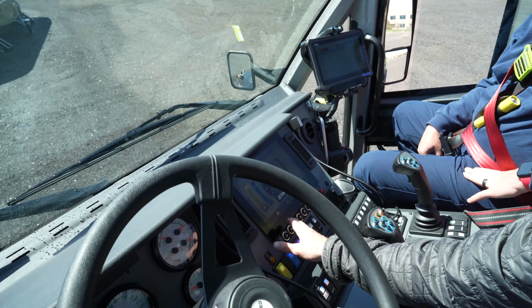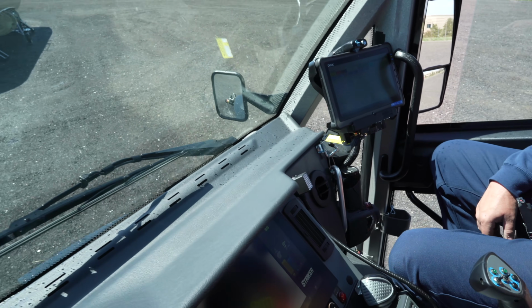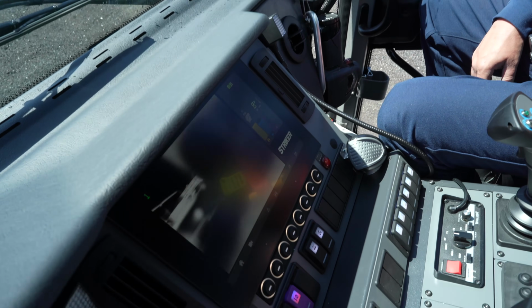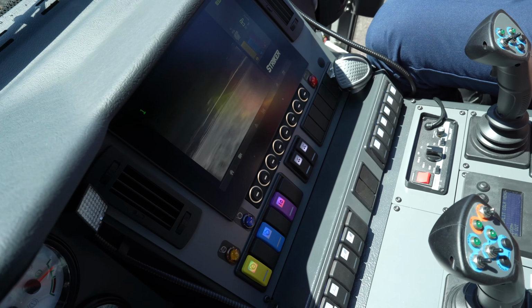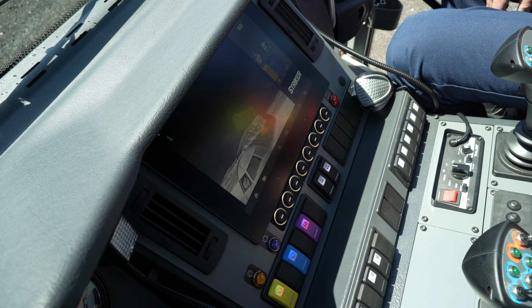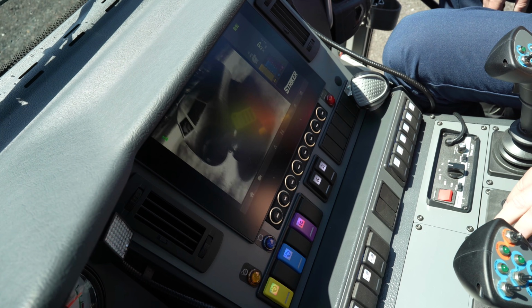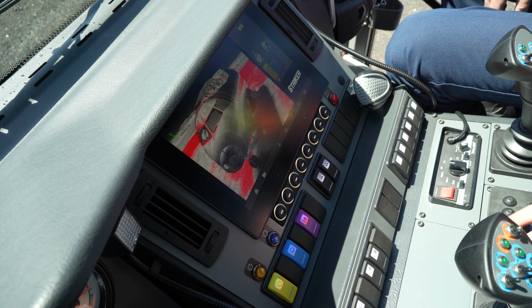And then earlier we were talking about the cameras, so we can go to a camera here. This first one is actually the FLIR that we can control from inside the cab as well. So that's looking towards the front. That's the prop that we were just spraying. Sorry, it's a little touchy. Color. We can also change the color intensity to show the heat.